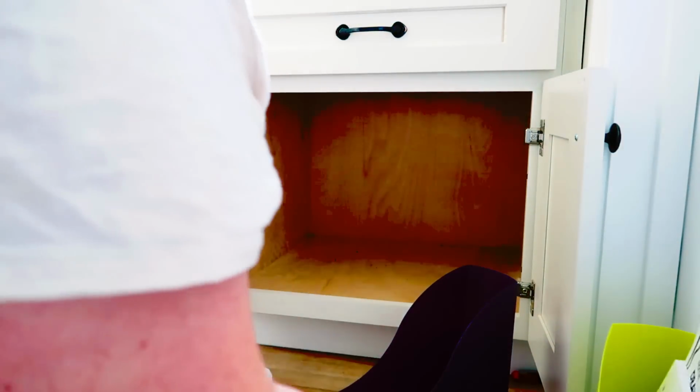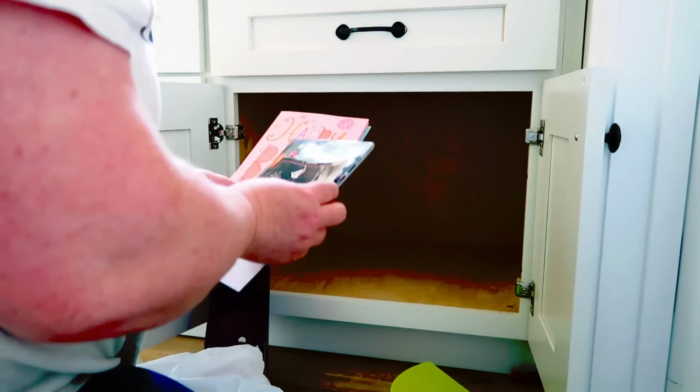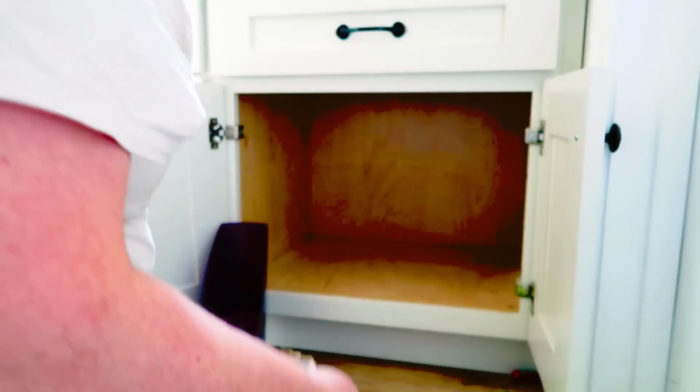Isn't that nuts to remember, to think back to that, what that was actually like? We actually did that and lived like that for a little while. Glad that's over. Well, at least that part of it anyway.